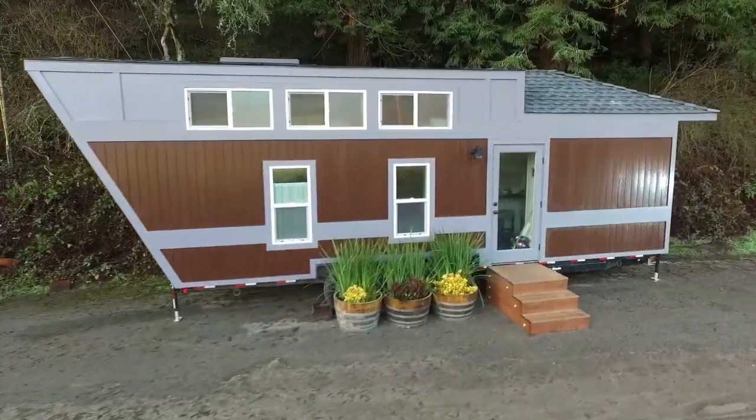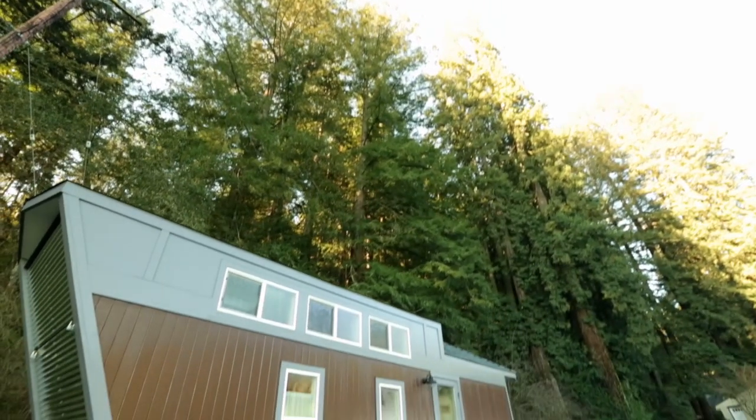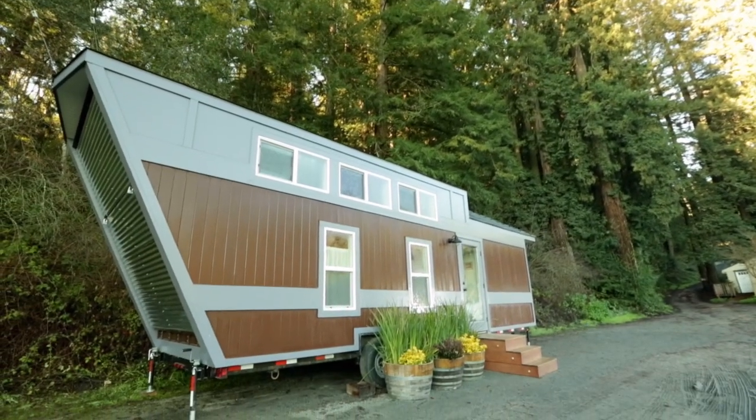Let's jump out. Let's check it out. Oh my gosh. What do you think? Oh my gosh. It looks like a home. It's beautiful. Wow. This is beyond what I was imagining. Does it look like what you thought your home would look like? It looks better. Really? Yeah, for sure. My face is shaking with excitement.